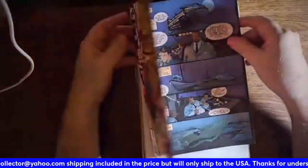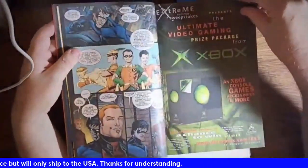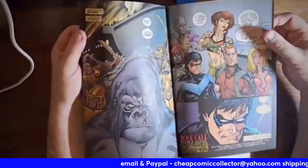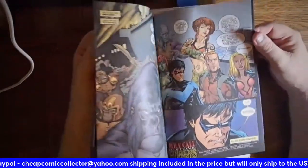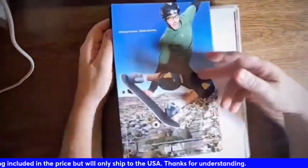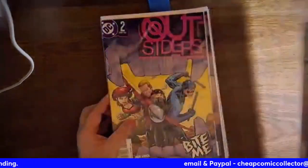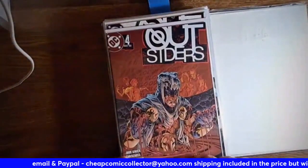So yeah, the art looks pretty good in the series. I haven't read this, so I can't vouch for it. I know I'm a fan of the original Batman and the Outsiders, but looks like Gorilla Grodd is the first villain that shows up in the series. Nice picture of him there. And it's just a set of 1 through 18. So you got 1, 2, 3 with the Joker on the cover. 4, Brother Blood, it looks like.